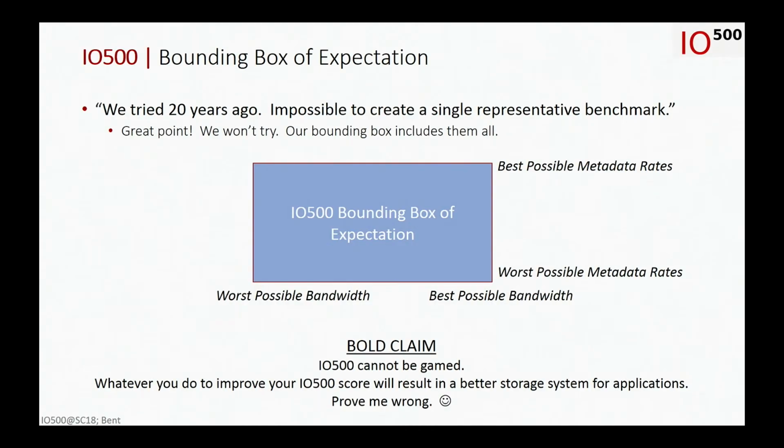So the goal here is we want to create a bounding box of all the different parameters, and hopefully one's workload can fit into this bounding box. Let's see if I get to use this thing. So worst possible bandwidth would be the anti-hero numbers, just because I'll talk about why in a second. Best possible bandwidth will be here.